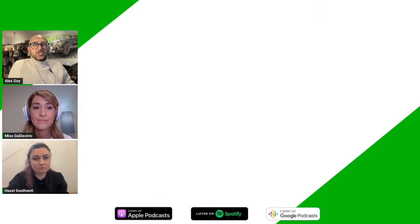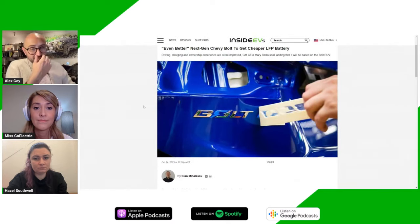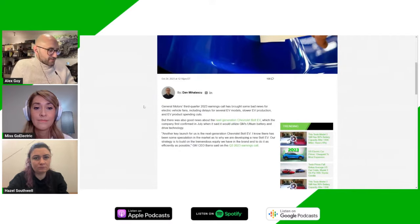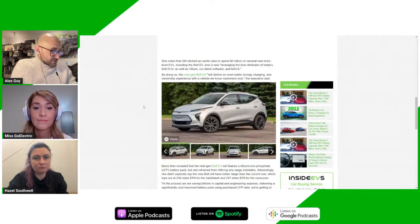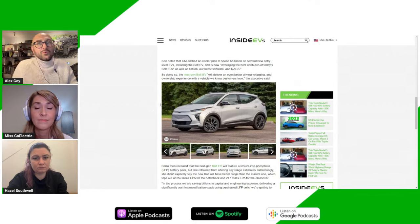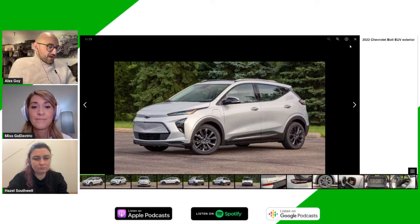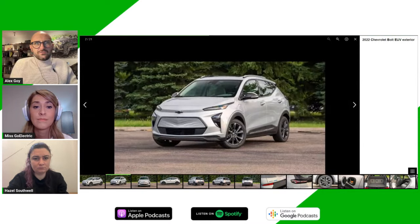There is a glimmer of hope for GM because the next gen Chevy Bolt is going to get a cheaper LFP battery. They basically said, we're going to leverage the best of current gen EV technology. You're going to get a better range, which currently is 259 EPA for the hatch, 247 for the crossover. GM is hoping to have a lower cost than it currently is, which is already $27,800, which isn't much for an EV. I mean, it's a lot of money still, but you know what I mean.